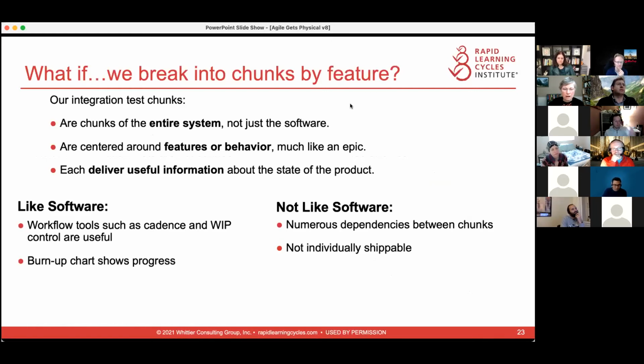So saying it's a big batch, try making it smaller batches. Try to make it smaller batches by breaking it along system lines. Understand that what you're testing relates to the system. So describe it in terms of the system. What behavior do you see? What behavior would a user see? And it's still a test, so it still needs to deliver useful information about the state of the product, the maturity of the product.